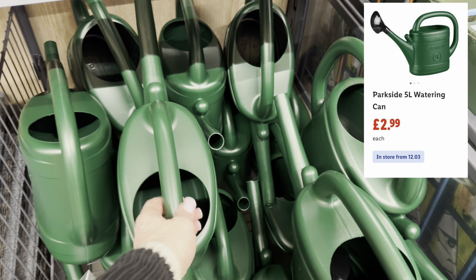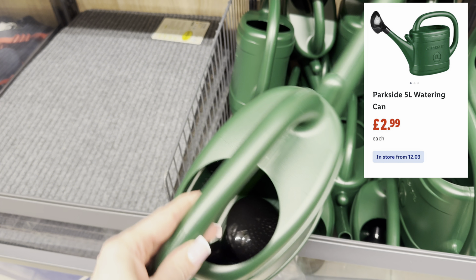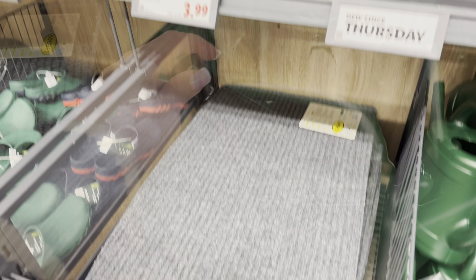Then I spotted the watering can, which is a crazy price, $2.99. When I used to work buying garden sundries, the rose at the end of the watering can used to cost more than $2.99. So this is an absolutely cracking price.